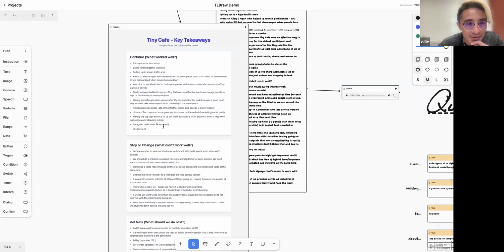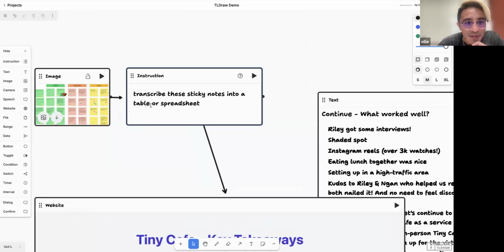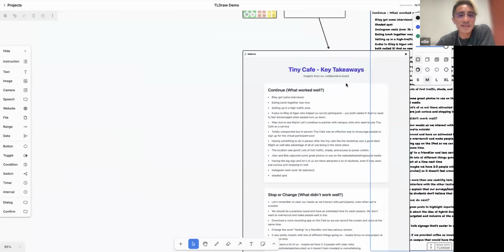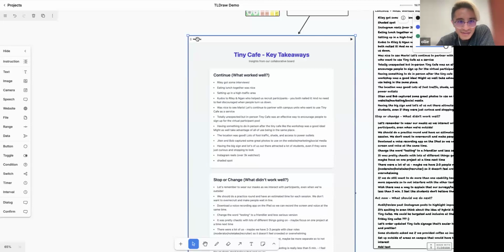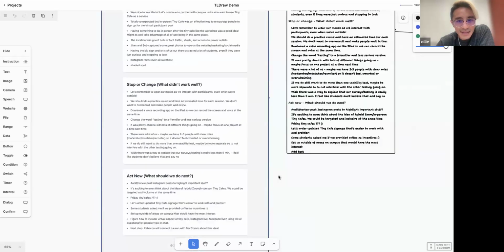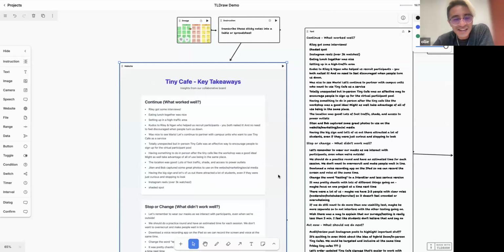Yep, shaded spot, Instagram Reels. What was the instruction you gave it that produced this? Transcribe these sticky notes into a table or spreadsheet. So it didn't necessarily generate a table or anything like that, but it did make a website. And that's kind of the beauty of this thing: I discover new things that I could do with it every day because it's just so vast. I think the possibilities are just so wild.